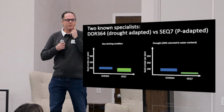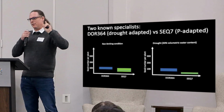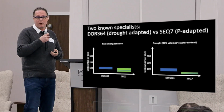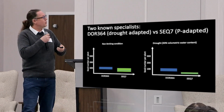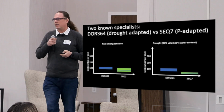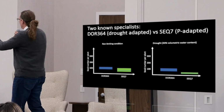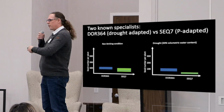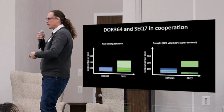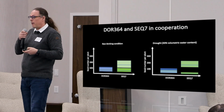Okay, let's compare 2 of these beans. One is good in drought, the other one is good at phosphorus. That's what they are officially bred for and where they are coming from. So the DOR is from Chile, the other one is, I think, from Mexico. Yeah, I think it was from Mexico, the SEQ. So what happens is, if you put them in drought, so we call that 30% volumetric water content, so 30% of what you normally need, the SEQ goes a little bit down. The other one is not so much affected as you expect.